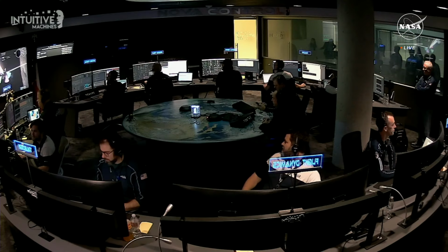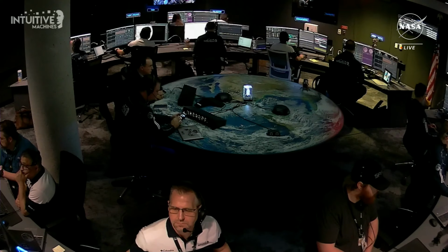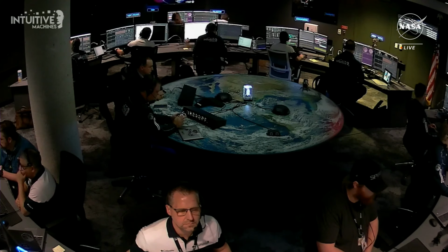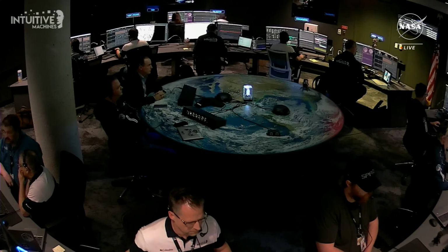We expect that to take about 11 minutes, where we're slowing Nova C's velocity by approximately 1,800 meters per second. That's required to get this lunar landing opportunity in just a few minutes. 90 seconds to TIG. Propellant tanks at flight pressure. All right, 90 seconds until we begin that propulsive maneuver. Again, powered descent initiation is about a 10 or 11 minute burn that will slow the spacecraft's descent.